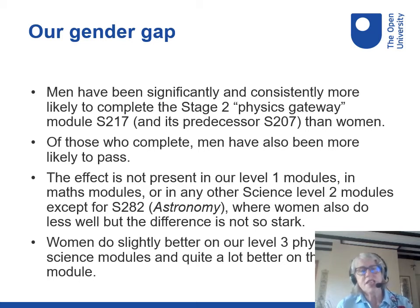Concentrating then on the gender gap, and indeed I'm actually concentrating on one particular module. It's a module with the code S217, its predecessor was S207, and it's our Physics Gateway module. And over time, men have been significantly and consistently both more likely to see that module out to the end and to pass it and to get a good pass. That effect isn't there on other modules, and in fact on some of our modules it's reversed, and that finding is actually quite common across the UK physics education sector, that effects vary from module to module.